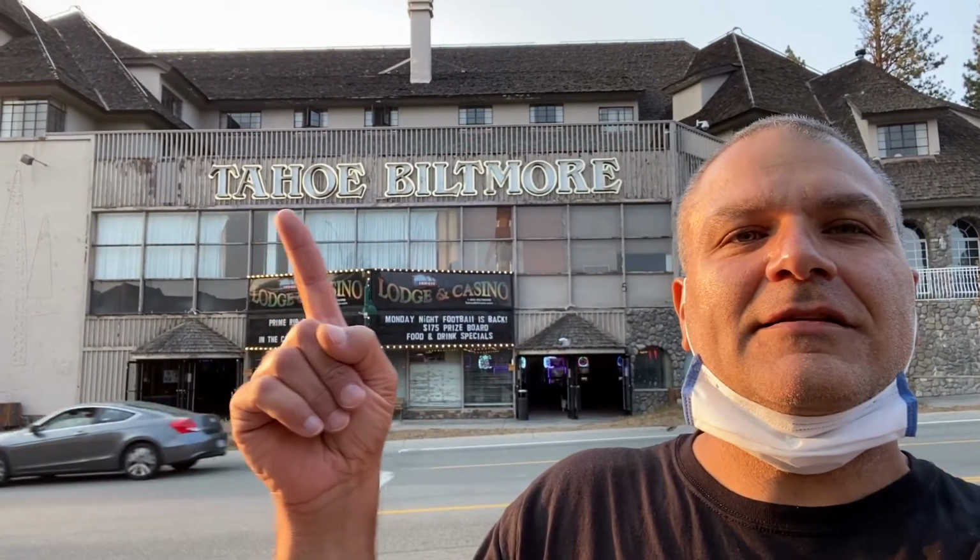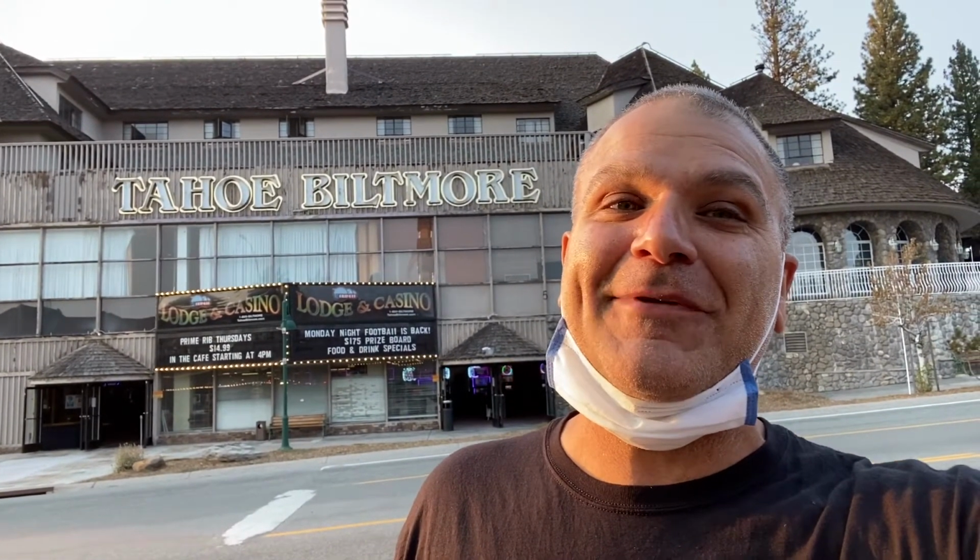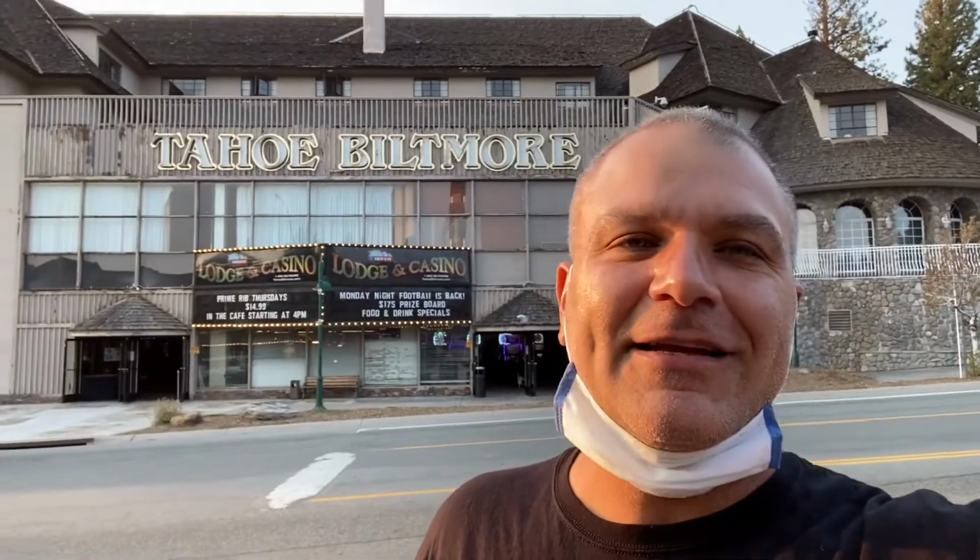So the Tahoe Biltmore is a great boondocking spot. For all you guys that don't know what boondocking means, it means free parking for your camper, whatever you have, for the night. So you don't have to pay for a hotel. This place was awesome, Tahoe Biltmore. It's on the tip of Lake Tahoe, and if you Google it, or if you do it in your phone's maps, you'll find it. Can't miss it. Great place to park.